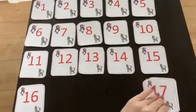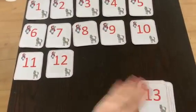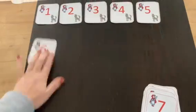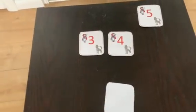I'm going to put some of the number cards away until we're ready for them, and just start with the number cards that I need. I'm going to start with my number cards 2, 5. I'm going to turn them over and mix them up.